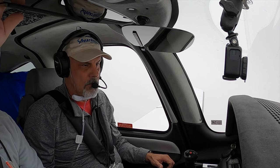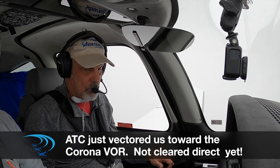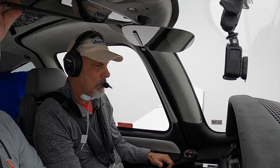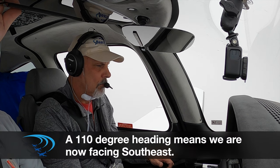Cirrus 1 Juliet Hotel, turn left heading 110, vector Corona. 110 on the heading, 731 Juliet Hotel. 110? Isn't that weird? Yeah, 110.